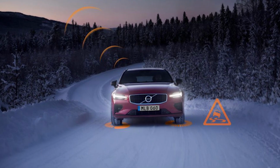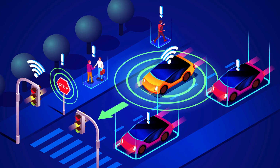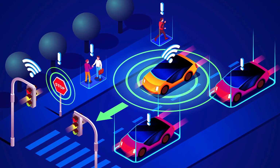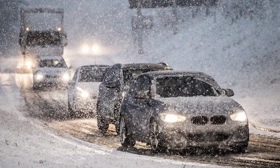With Volvo's connected safety system, a step further than a frost warning light, multiple vehicles can relay real-time data and alert drivers who are headed down the same path of treacherous, icy conditions.